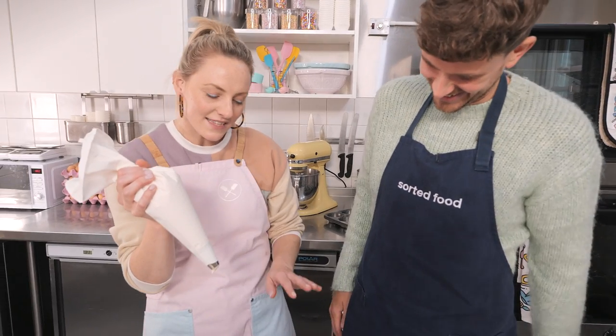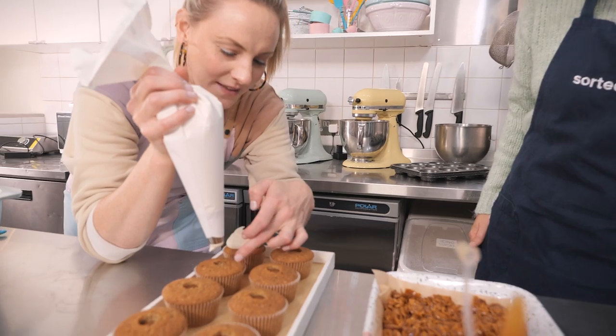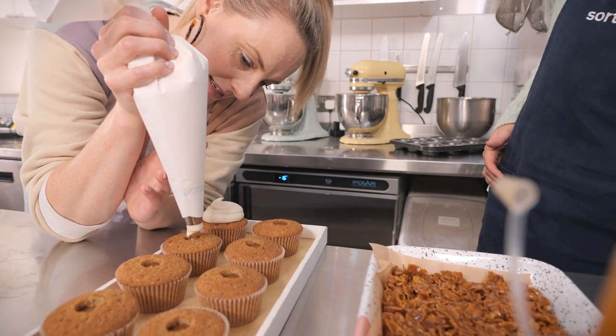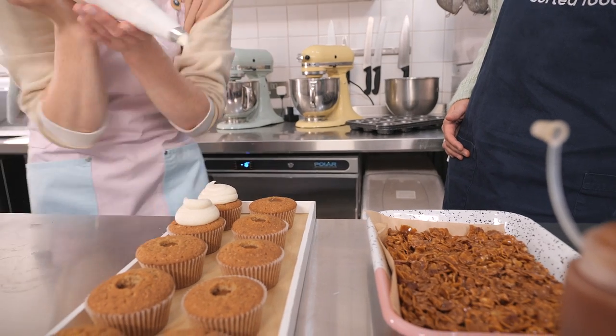The next tip is you want the space between the nozzle and the cupcake for the icing to come out. If you have it really low down, it's just going to squash. So you can see how it's about a couple of centimetres up, so that you've got that space, and then whip it off at the end like that.